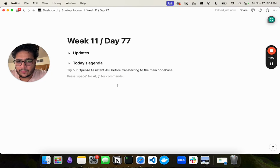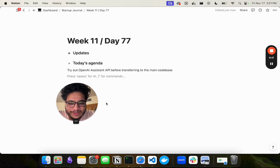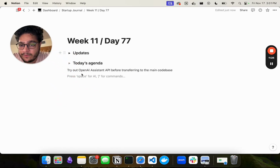And since we know OpenAI is moving really fast, it makes sense to do what they are. Let them do what they do best, and then utilize their APIs and integrate it with your product, right? So that's today's agenda. We are going to try out the OpenAI Assistants API today.